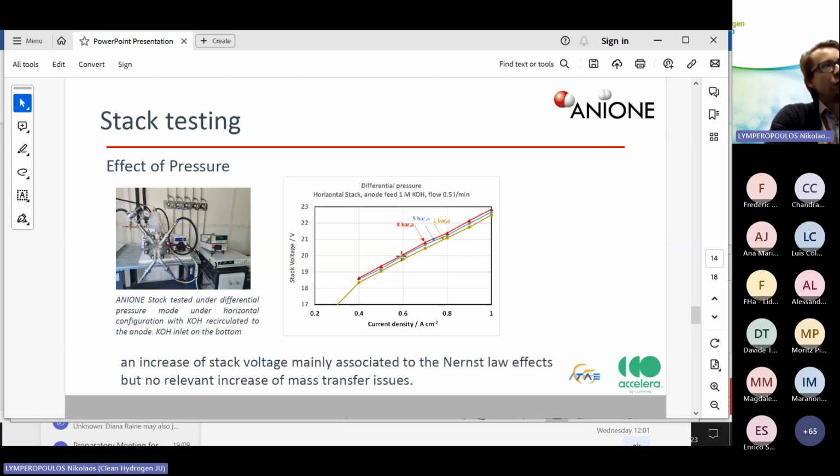Since we couldn't do the full pressure testing, by just a simple adjustment at the laboratory setup by installing a back pressure valve, we could do some partial tests up to 8 bar of differential pressure. In this case, we can see there is a bit of an increase in the voltage, but this is mainly associated with the effects of the Nernst law, and there was no really drastic increase in mass transfer issues. So it seems quite promising to also operate at higher pressures.